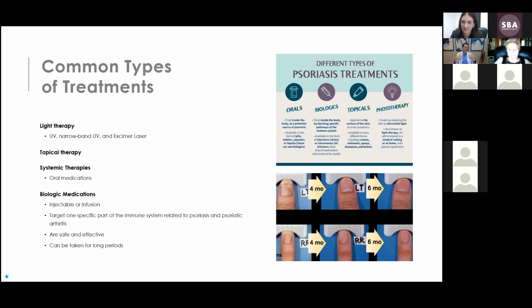And you may think, okay, so you're treating my skin. What about my nails, for example? You see on the bottom that with some of these systemic medications, they treat the nail psoriasis as well. And you can see over 4 months and 6 months how those nails look much, much better. So we can really treat the entire body with some of the medications that we have.